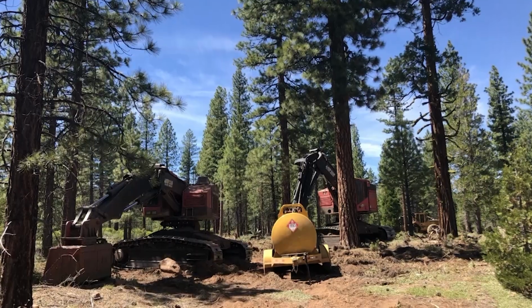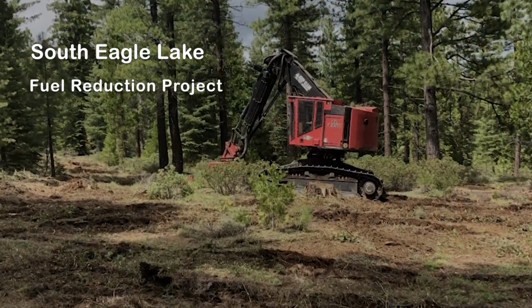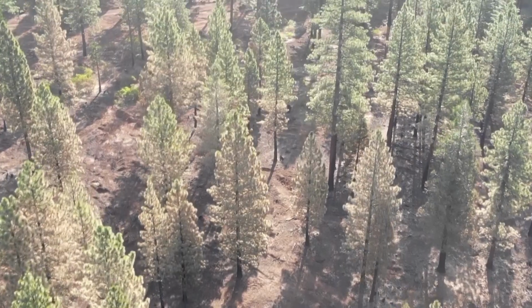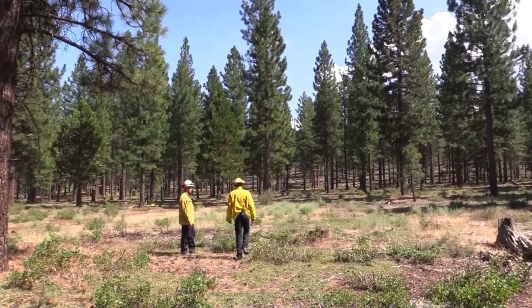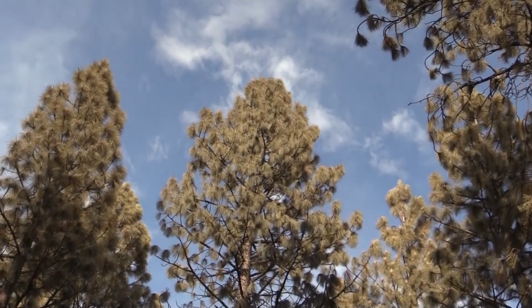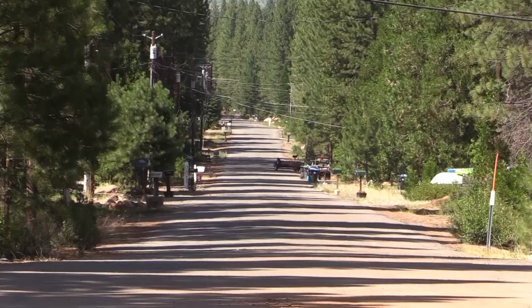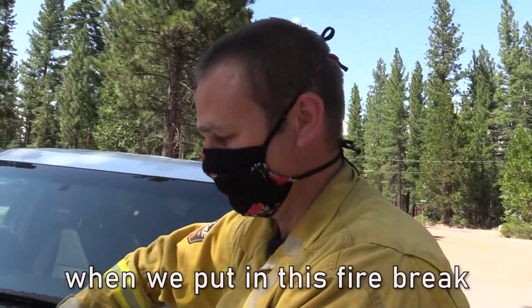that." 18 months ago, the Lassen County Fire Safe Council spearheaded the South Eagle Lake Fuel Reduction Project, getting rid of about 1,000 acres of dead brush and timber. And the location was strategic. A daily weather pattern causes southwesterly winds to blow from the mountains towards the small community of Lake Forest Estates. "This is the community that we were concerned about when we put in this fire break."